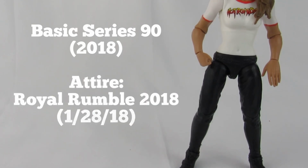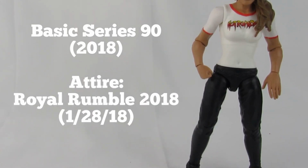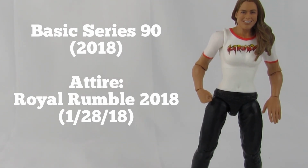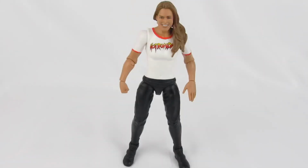Basic Series 90, released in 2018. Attire from the Royal Rumble 2018, which took place on January 28th. So this was Ronda's very first figure in the line, and it is a simple one, but it does signify when she made that surprise appearance at the end of the Royal Rumble in 2018 and pointed to the WrestleMania sign, minus her leather jacket she wore, of course.